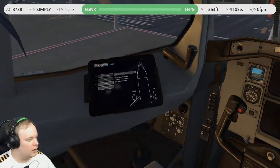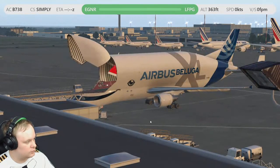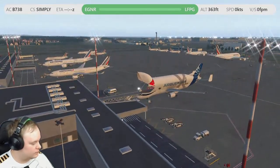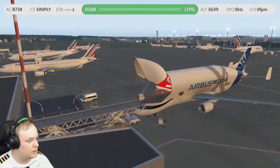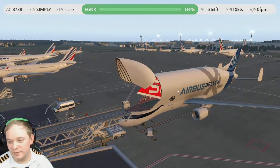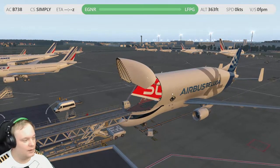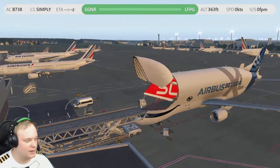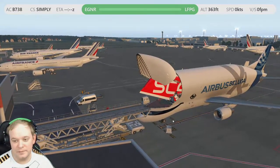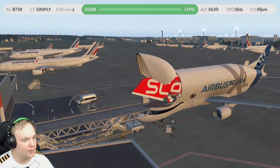Okay, we can now unload. This is what we wanted to do. And I'm sorry, this is awesome. I mean, not being funny, this is a whole new level. I simply connect the tail from an A380. It is.